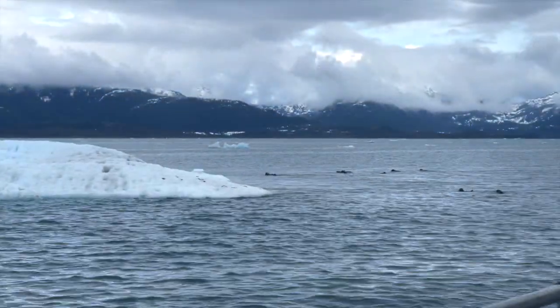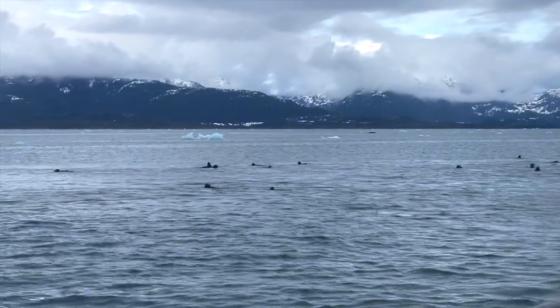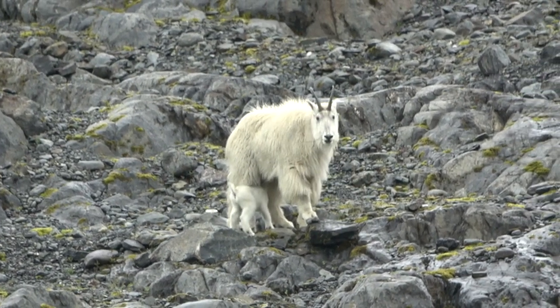As this adventure comes to a close, and the Lulu Belle begins on its journey back to Valdez, it leaves memories of a lifetime for those on board. On the trip back to port, coastal mountain goats can be seen on the mountains near shore.